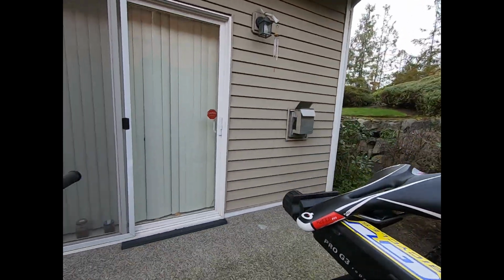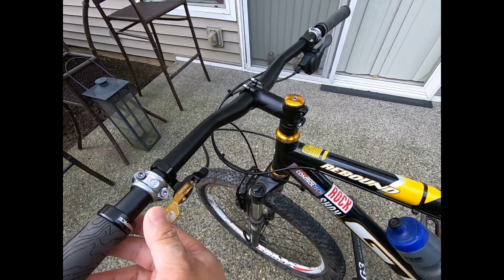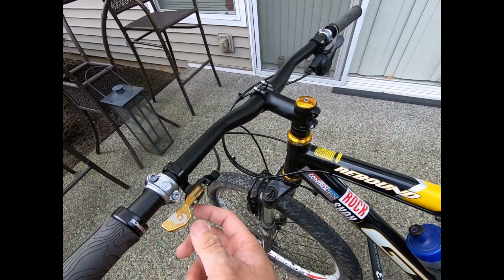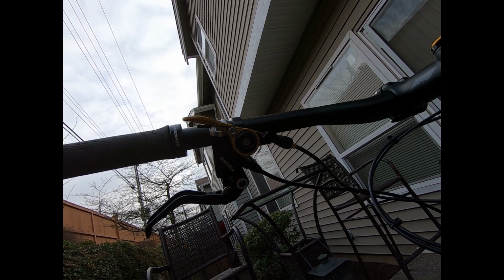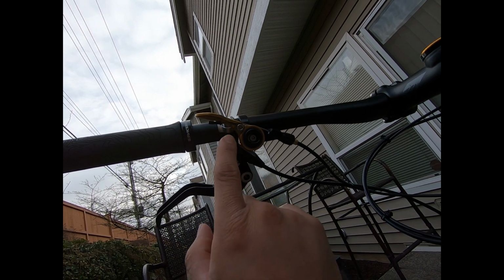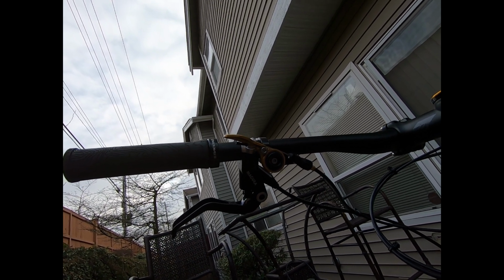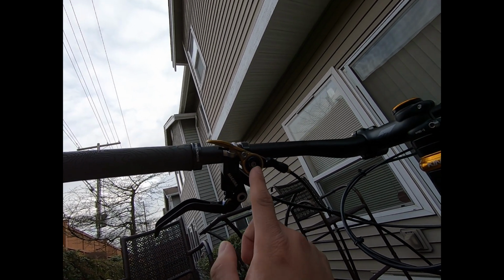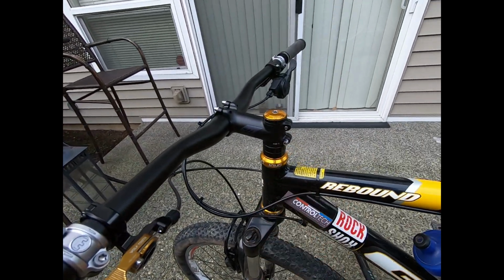So the dropper post lever is a Wolf Tooth light action lever, really awesome. You don't need much force on it, and the cool part is it's designed so that if you ever crash, the one part that will break is this little $5 piece. It has a barrel adjust, and it will accept both the cable end and a cable head, so it's compatible with many different types of droppers. It's a good buy, about 70 bucks, and they come in various colors. I picked gold to match the Chris King headset.